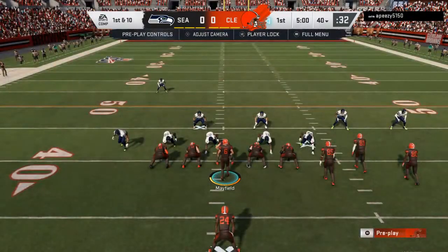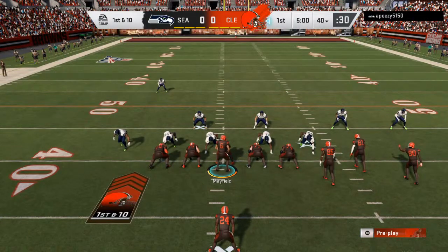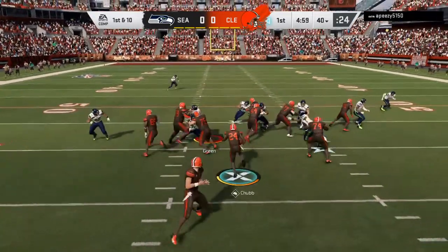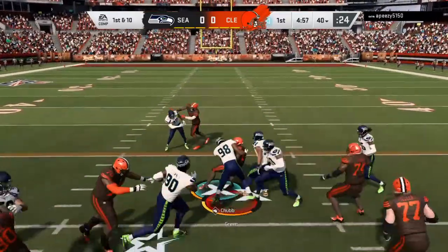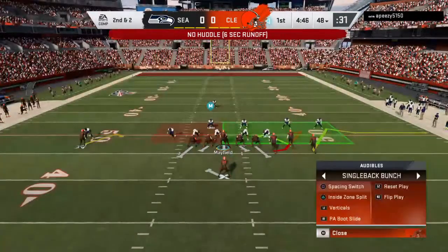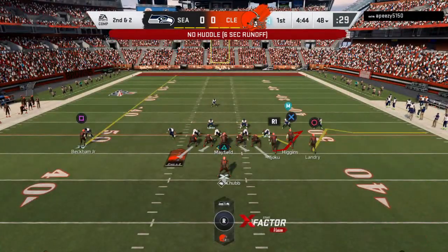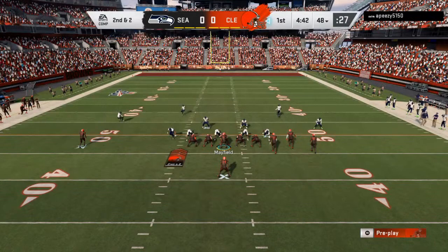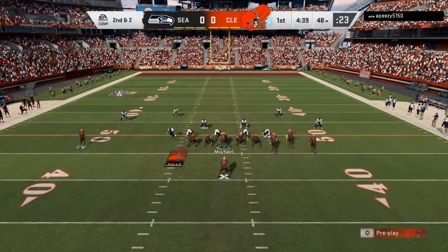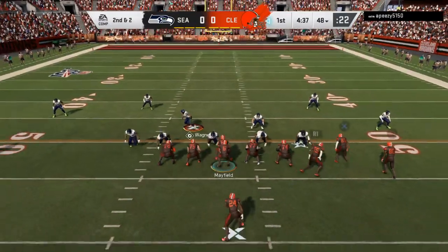Good check. 180. Mike's back forward. Mayfield hands it off to Chubb. This will be stopped about 2 yards shy of the marker. 8-yard gain, 2nd and 2. Tackle made at his 48-yard line. 8 yards on the pickup. Brings up 2nd and 2 at their 48-yard line.